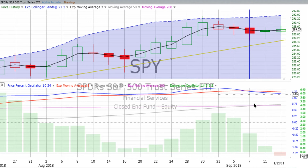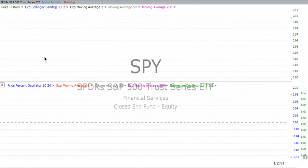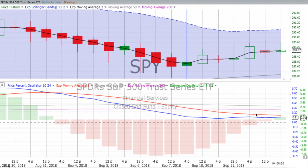But that 2-day chart's still in a confirmed down move, so that means we don't have the potential for a setup coming anytime really close, most likely. And the 4-hour chart is still in a confirmed down move also, just like the 2-day.